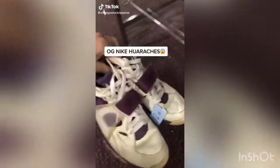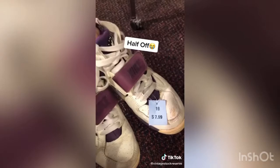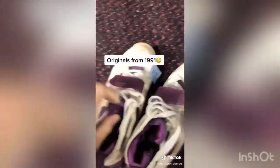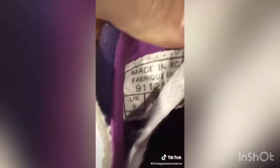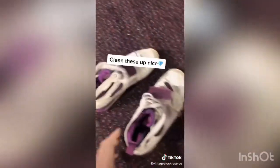So I found this OG pair of Nike Air Huaraches on the bottom rack right here. $8, and today's half off, so we're getting them for $4. This is the original pair from 1991. The way you can tell is if you look right here, the first two numbers, that's the last two digits of the year. So these were made in 1991. They're just a little dirty from the age, but I think we can clean these up nice.